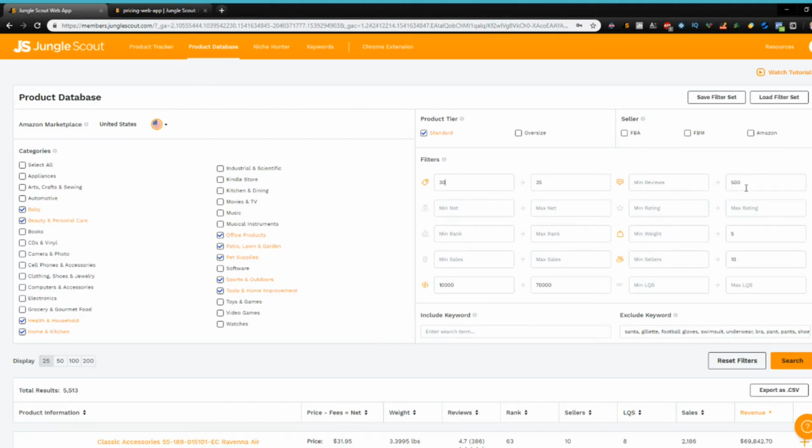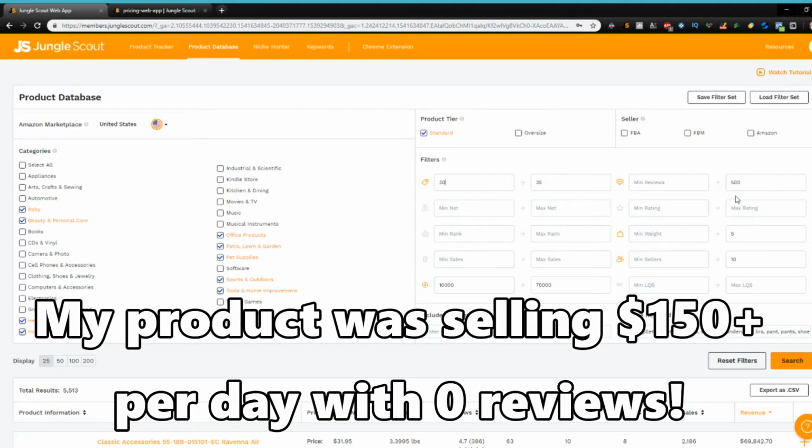Minimum reviews 0, maximum 500. Reviews again is a big sticking point amongst a lot of the gurus. Ask yourself this question: as a customer, do you care if something has 100 reviews or if it has 500 reviews? I personally don't care. As long as it has a few reviews and doesn't look suspicious, that will satisfy me. So many people focus way too much on this. It really doesn't matter. Speaking from experience, it doesn't matter.